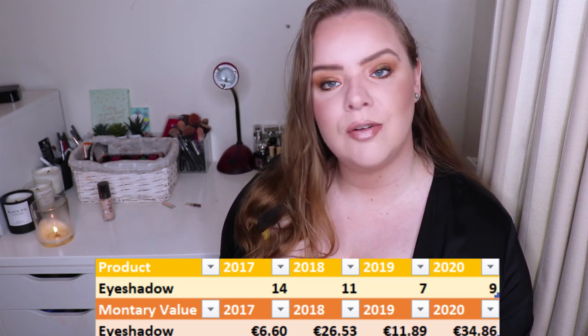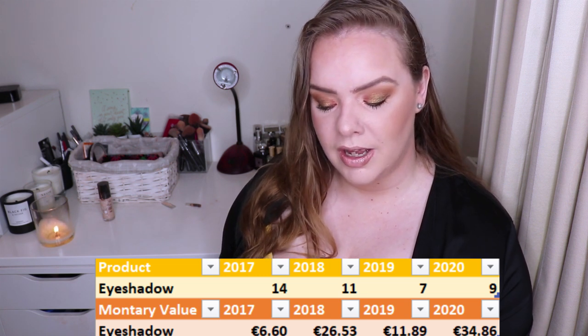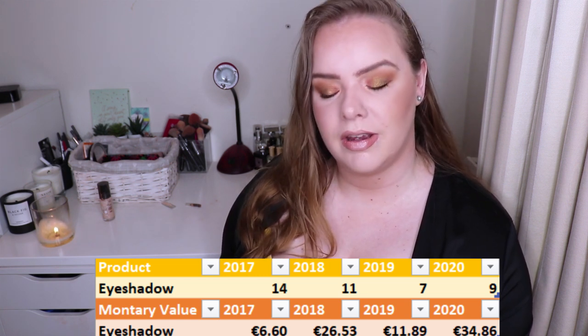And in 2020, so far, I have used up 9 eyeshadows, €34.86 worth of eyeshadow. I think the eyeshadow is the most interesting one for me, because that's mostly where my makeup spending money would go. So it's funny to see in a peculiar way that I'd only use up €6 worth. Well, I know in 2017 I wouldn't have really bought any makeup, but say in 2019, using up €11 worth of eyeshadow, and I know I spent a lot more than that on it. I actually didn't spend that much money in 2019.